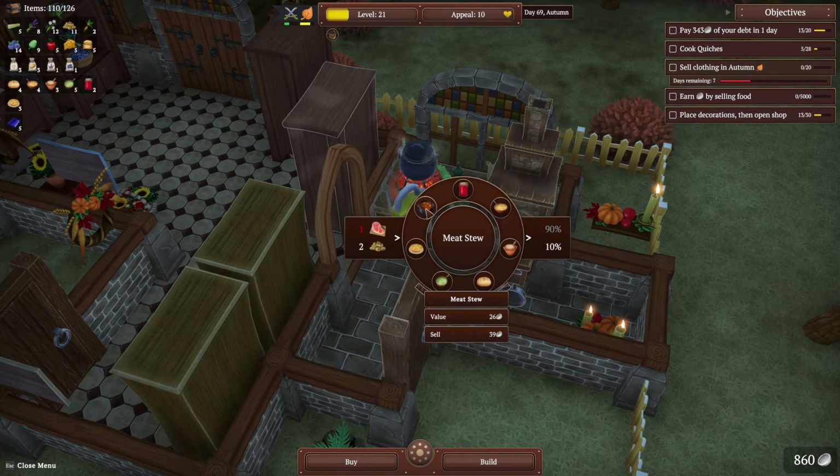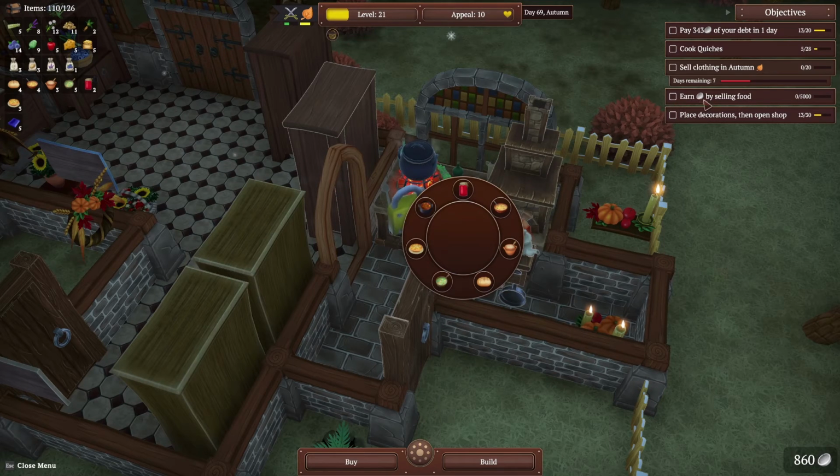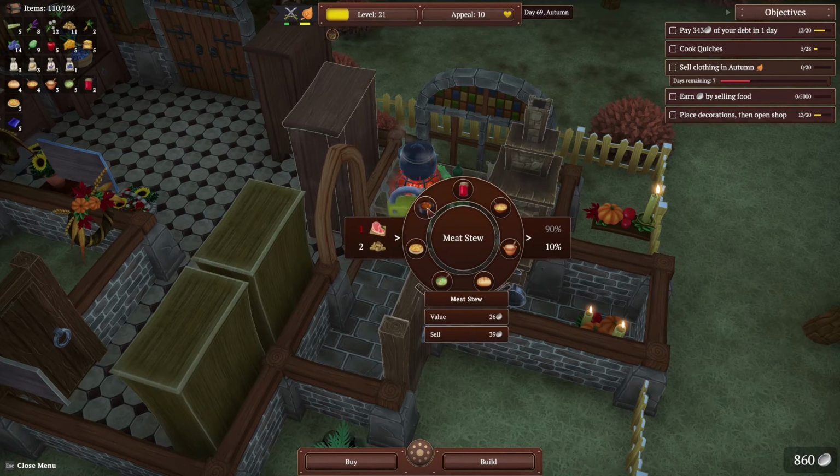What's this? Meat stew. We can make stew. Oh, this is very good. I'm a bit bemused that this here is not ticking up. Earn money by selling food, and we've not sold any food apparently. What's all the stuff we're selling, and people are going away and taking to eat? If it's not food, I don't know what it is. Yeah, look at that. We can make a meat stew. We have no meat, but we could make meat stew.